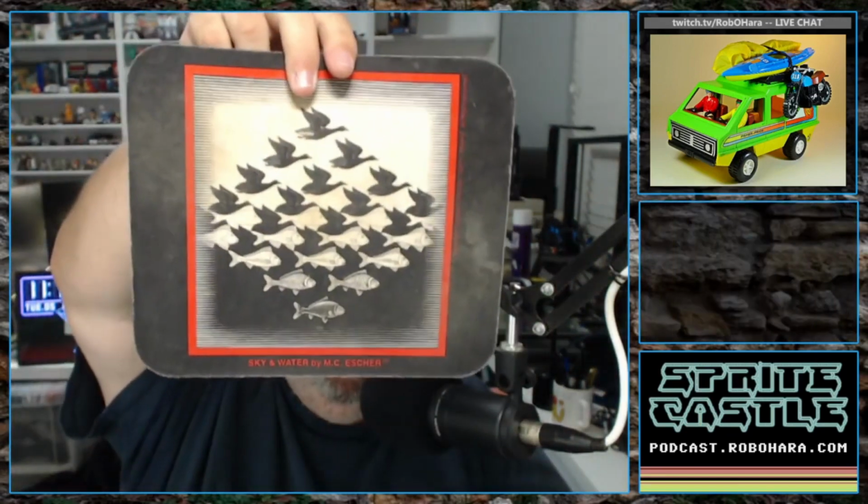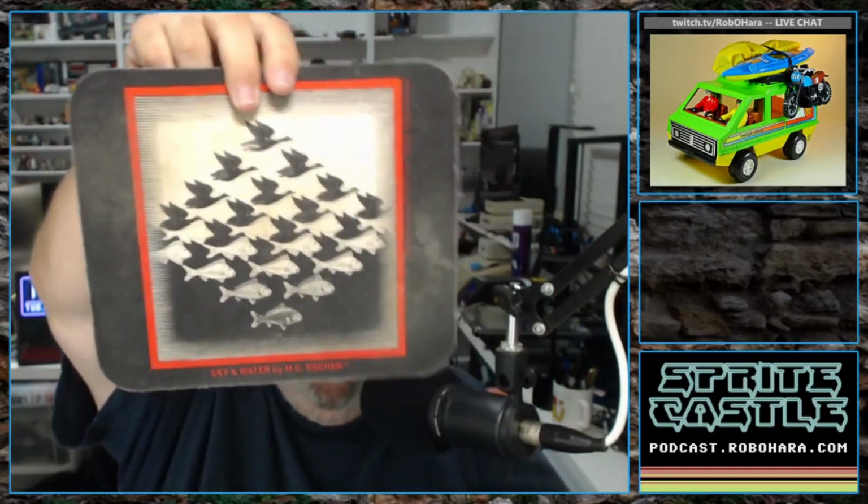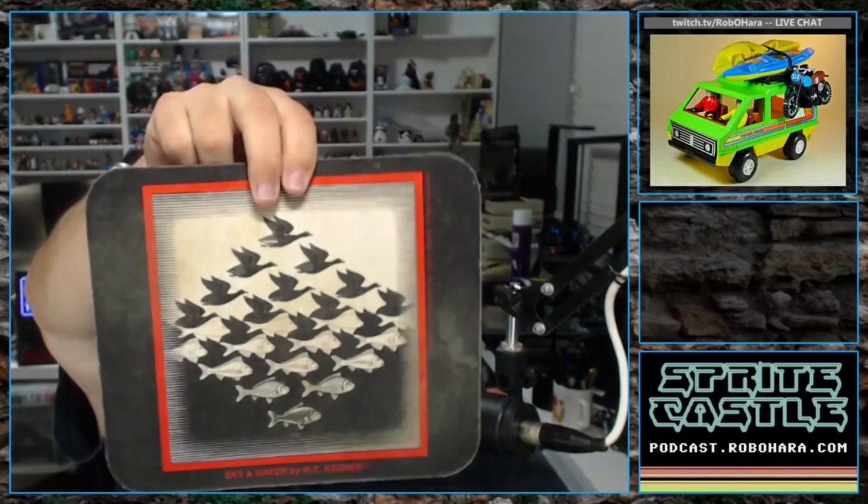Anyway, this is, I believe, a woodcut from M.C. Escher. I was, like all kids, into M.C. Escher artwork. I think everybody goes through that phase. So anyway, this is the first one that I ever bought, and I used to use this a lot, but as you can see, it's gotten pretty dirty over the years.